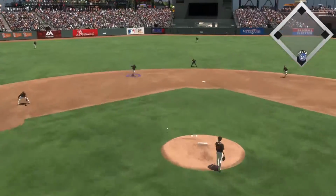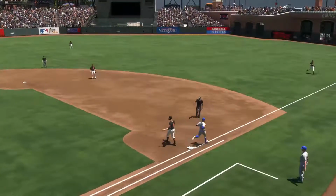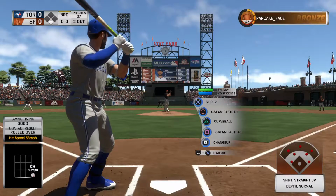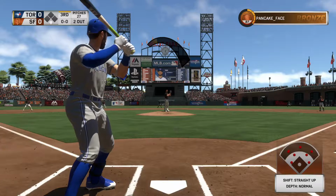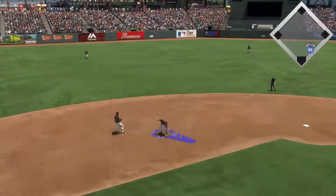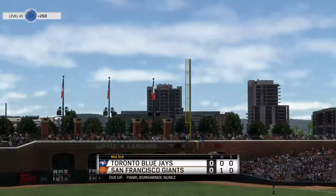Here's a little chopper up the middle. Throw on to first, 2 gone. Digging in for his second at-bat, Kevin Pilar. 0 for 1 for him here in this one. First pitch of the at-bat. Chopped weakly to the left. He's got to hurry. Throw in time, and the side is retired.